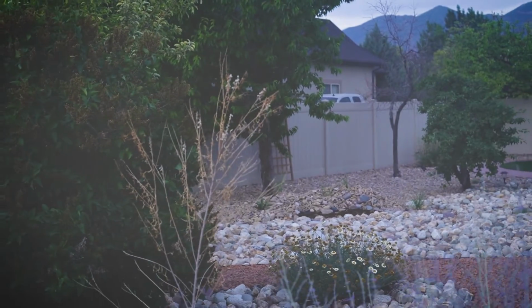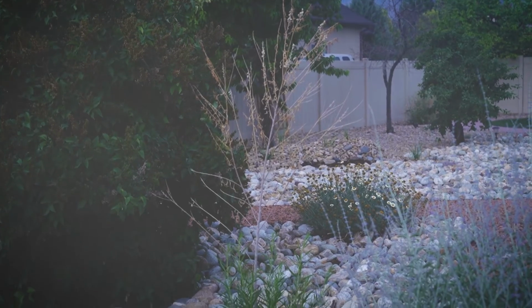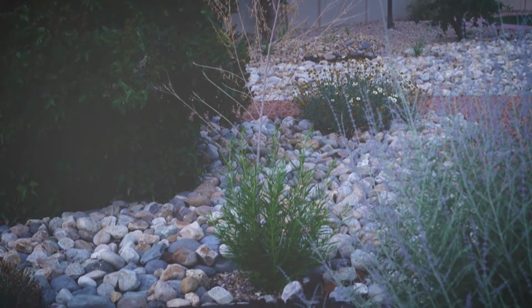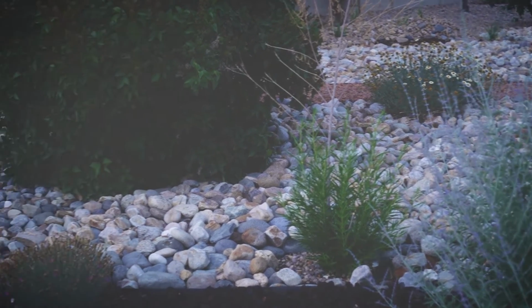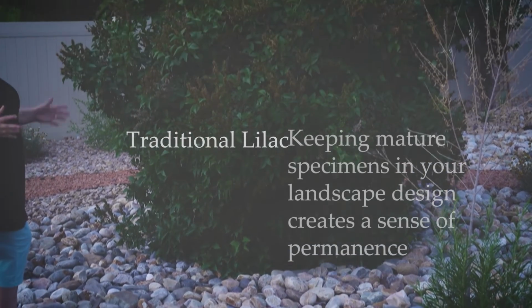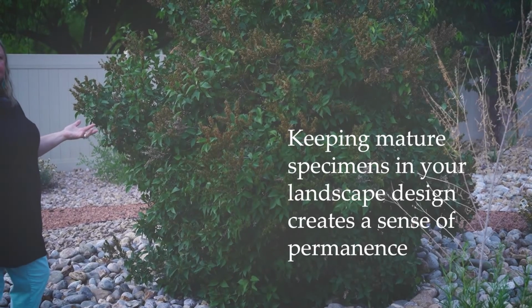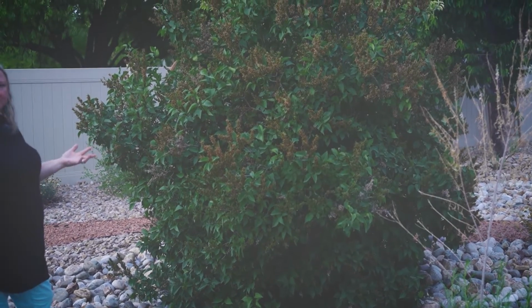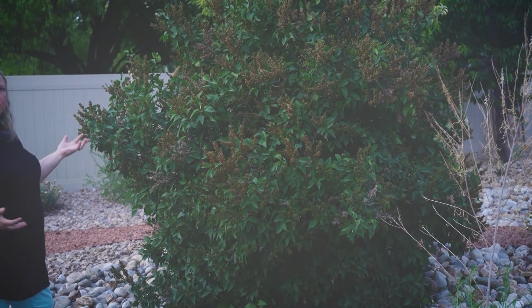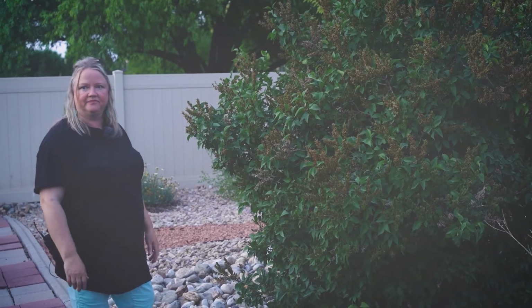Here we have another desert willow that's on its way. We've got traditional lilac. This was here in the beginning. This was one of the mature trees, or shrubs, I should say, that we decided to keep in the design because it gives a sense of permanence to the yard when you have all these new babies growing. It's okay to keep something that's old so that you have a little substance here and there.